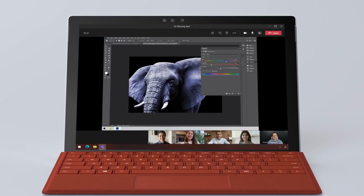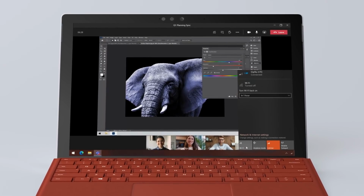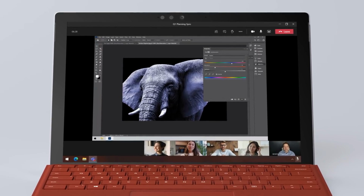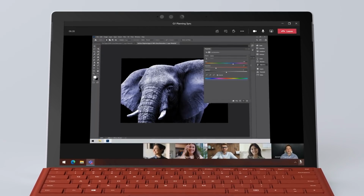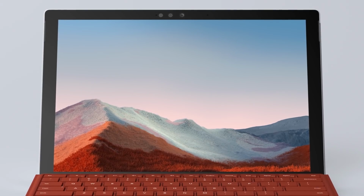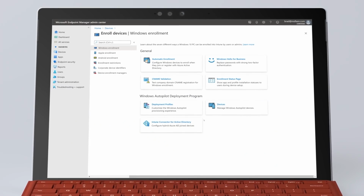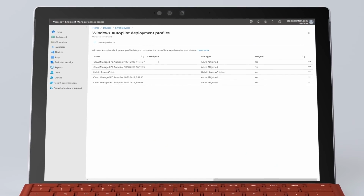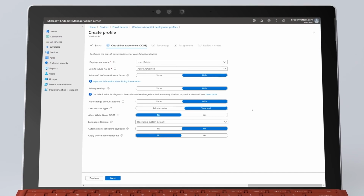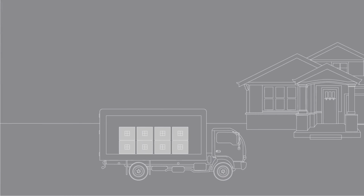Additionally, LTE Advanced can ensure reliable network and internet connections and works in tandem with built-in Wi-Fi 6 capabilities to avoid dropped video calls and to provide resiliency when Wi-Fi connections aren't reliable or available. Finally, for IT, Surface Pro 7 Plus offers some of the most flexible device management options. Starting with device procurement, before devices are shipped using the Windows Autopilot service, Surface Pro 7 Plus can be placed under management and personalized with required apps and policies, enabling factory direct delivery to your users.